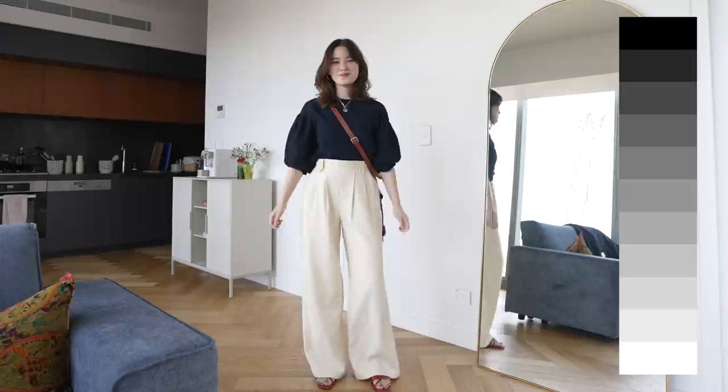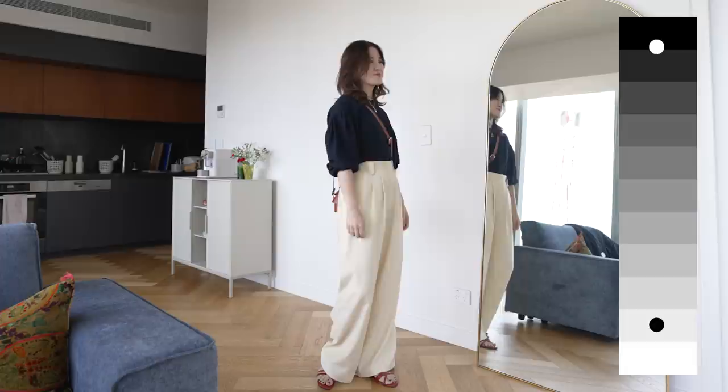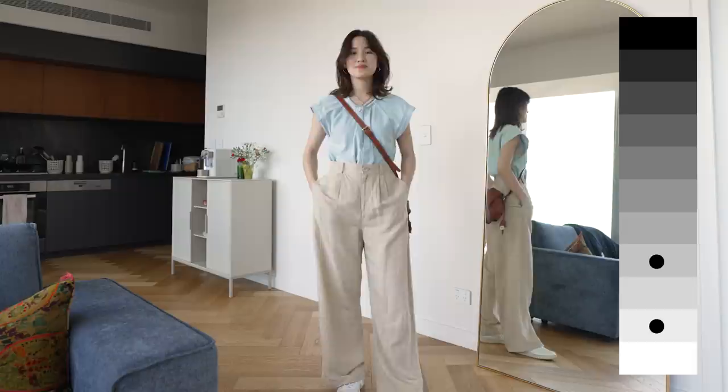This outfit is a really good example of the kind of outfits I've been wearing. I went for something really dark, something light on the trouser, and then there's a good contrast between the two colors. If I take another outfit I've recently worn, this blue top and these beige trousers, we've got more of a low contrast look. It's not that this outfit is awful, I actually still really love it, but I do feel like this outfit enhances my features a little bit more compared to this low contrast look.